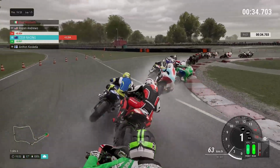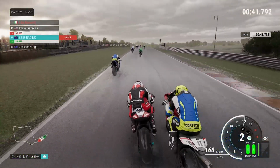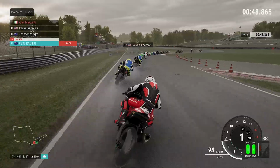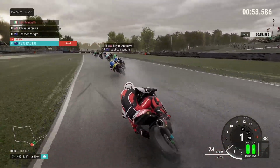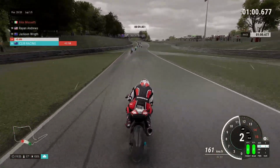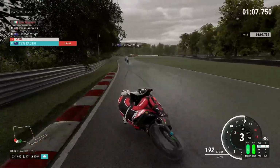Making a few positions now down into turn 4. We're still a bit deep. As soon as we get on the power, we're just losing it. It's just going straight through the tire and just spinning the rear tire up. We weren't able to get through cleanly on that corner. We're already dead last here. This isn't looking good. We haven't got a good feeling. The bike just seems to be very spongy. I can't give it full power.